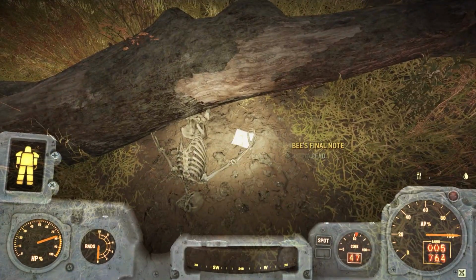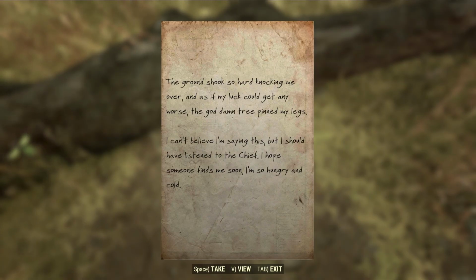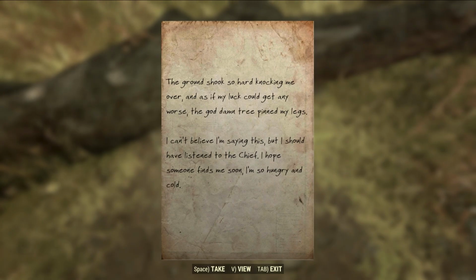B's final note: "The ground shook so hard, knocking me over, and as if my luck couldn't get any worse, the doggone tree pinned my legs. I can't believe I'm saying this, but I should have listened to the chief. I hope someone finds me soon. I'm so hungry and cold."